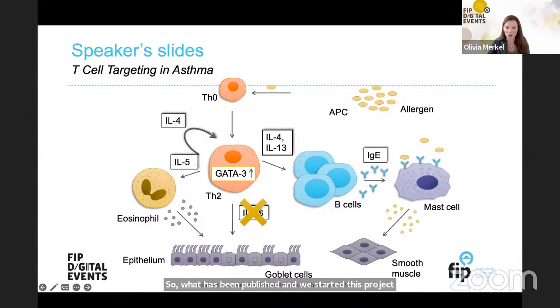silence interleukin-13 production by Th2 cells. And with that, you can see decreased levels of interleukin-13. But unfortunately, with that, usually the levels of IL-5 and IL-4 will go up. And so we don't really see any therapeutic effects of downregulating IL-13, even if in principle the downregulation is working.